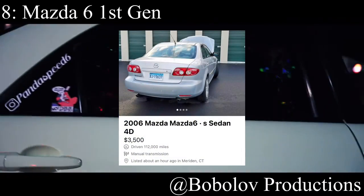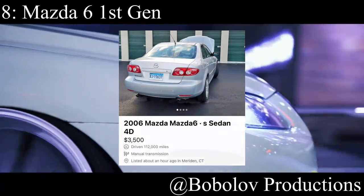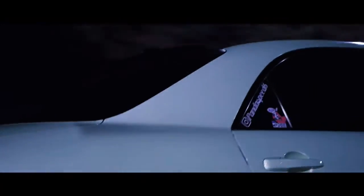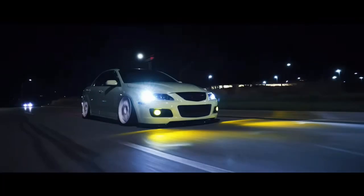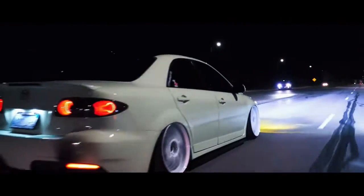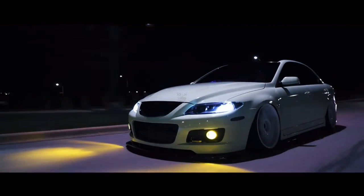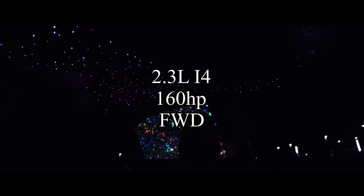Next up at the number 8 spot, 8 ball, buddy, is going to be the first generation Mazda 6. No, not the MazdaSpeed 6. Sadly, those are a little bit over the $5,000 mark right now, and it hurts me too, okay? I would love a MazdaSpeed 6 to be under $5K, but it's not. Either way, though, this little commuter car version of it comes with a 2.3 liter inline-4, making only 160 horsepower going to the front wheels.